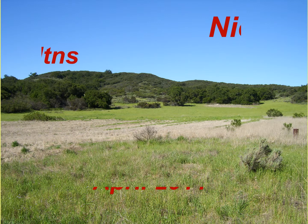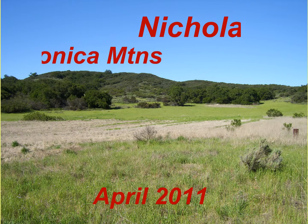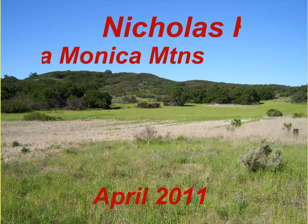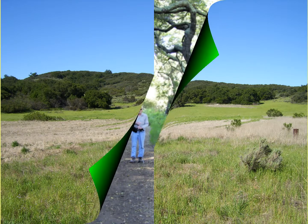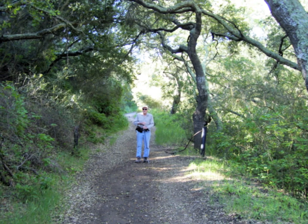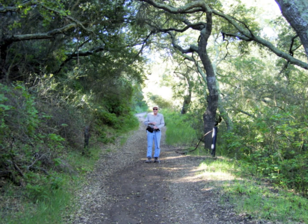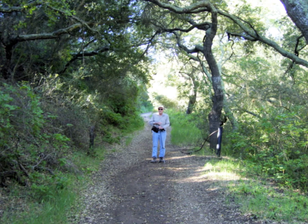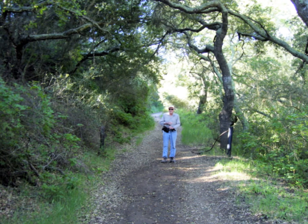Here's a fairly short hike into the Nicholas Flat area of the Santa Monica Mountains on a really nice day with a distance of about 3 miles. The trailhead was at the end of Decker School Road, off of Decker Road, as it traverses the Santa Monica Mountains. And here Jack gets ready to start his trip along the trail.